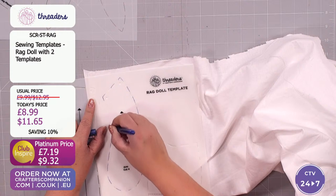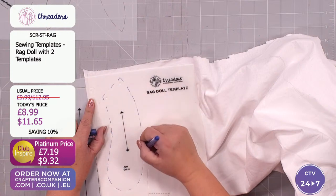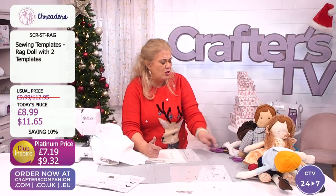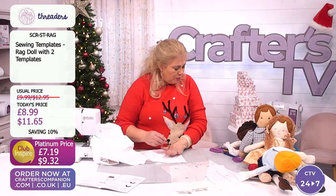Rhonda is saying fleece would work for the hair as well. Pardon? Fleece. Yeah, you could use fleece. There'd be no problem with that.